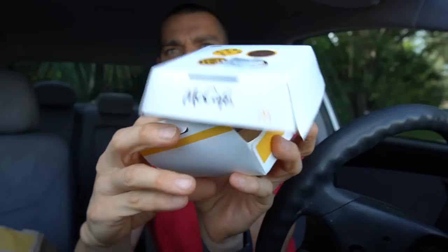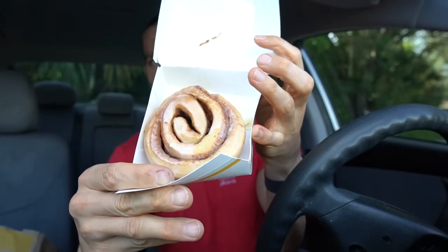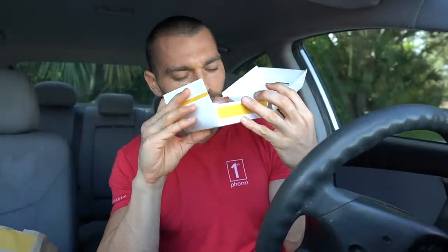And also, one more thing. We got this McDonald's cinnamon roll, which we will be having for dessert. Damn, it smells amazing. Laura told me that one of her friends has tried this and she was like, make sure you get the cinnamon roll. So that's gonna be for dessert. But first up, should we go Big Mac or should we go double Whopper first?